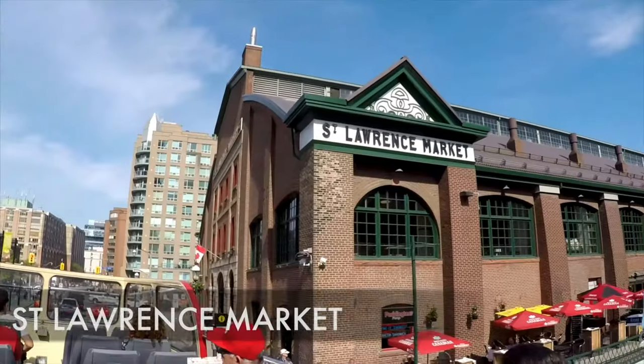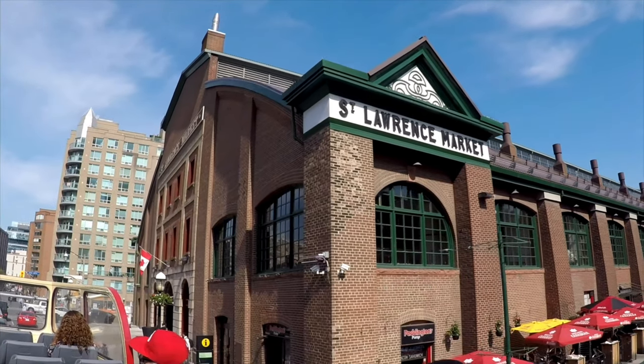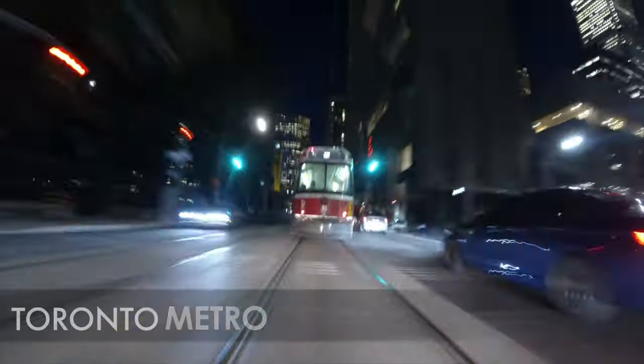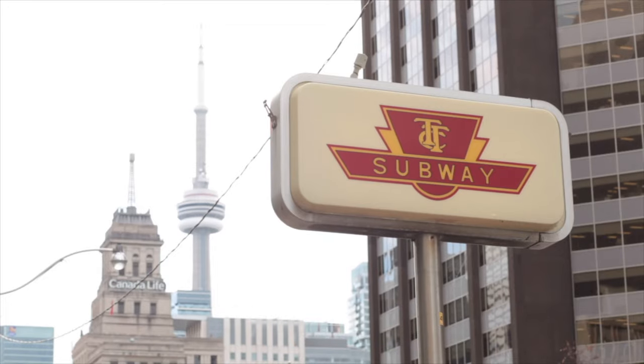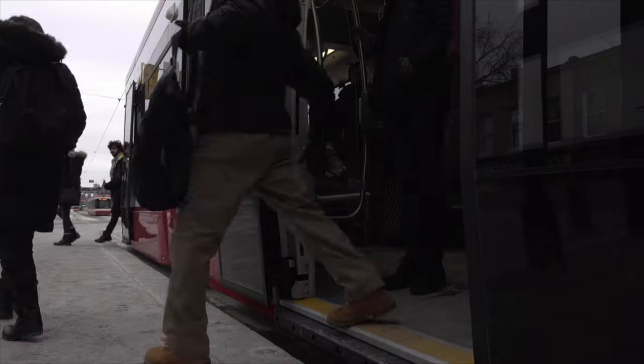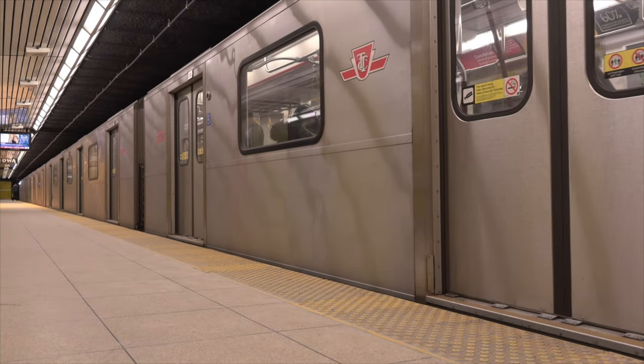If you're looking for a popular market, be sure to check out the St. Lawrence Market. But another thing to consider is the many indoor markets here in Toronto because of the harsh cold winters, which leads us to the Toronto subway and the metro system overall. So getting underground, taking the metro is a great way to get away from all of that cold, snowy weather up top. And they also have 2 light rail lines.